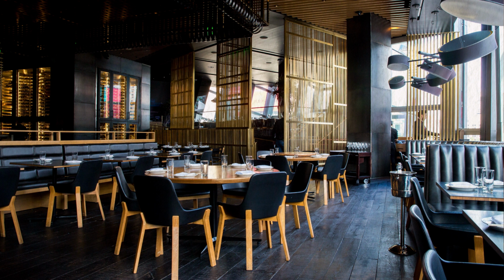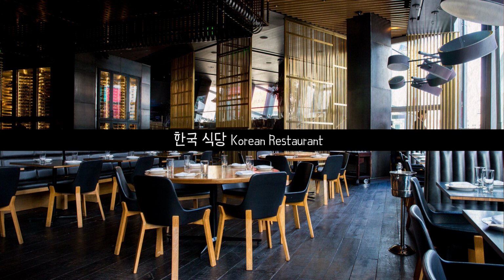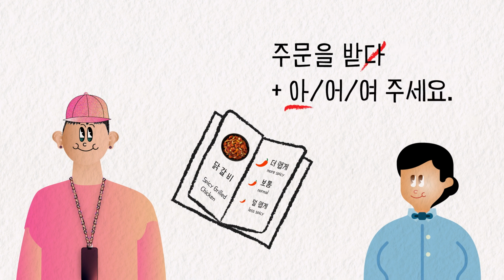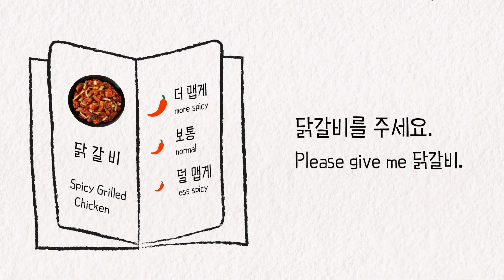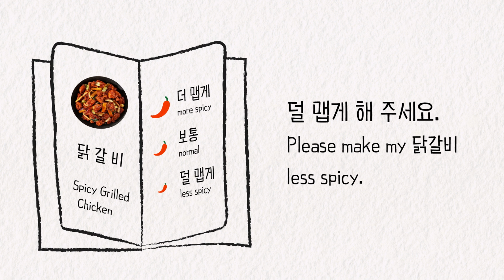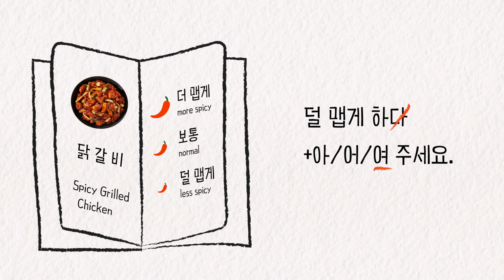Ronaldo-ngi is at a Korean restaurant. 한국 식당. 주문을 받아주세요. Please take my order. 닭갈비를 주세요. 덜 맵게 해주세요. Please make my 닭갈비 less spicy.